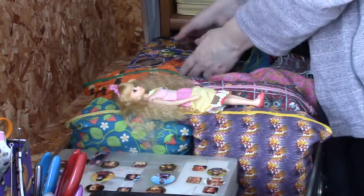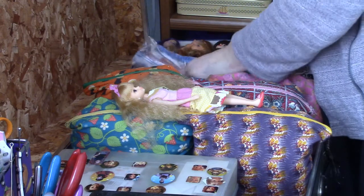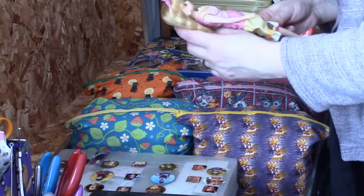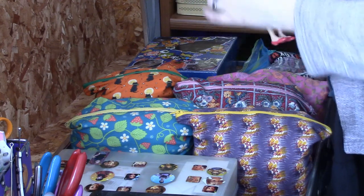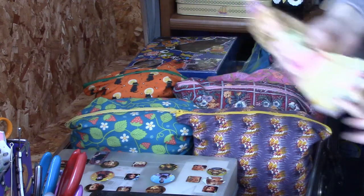This is the box full of heads, just in case you're curious, if I've ever shown you. It's very heavy. Okay, so it's not a very fancy outfit, but in this covered cat hair. There it is again.